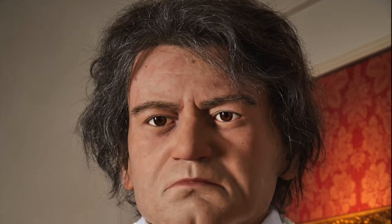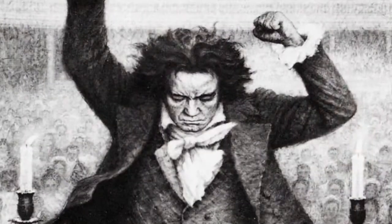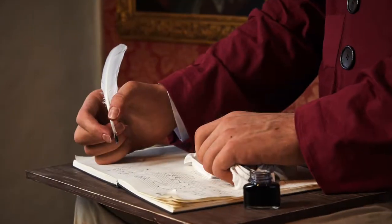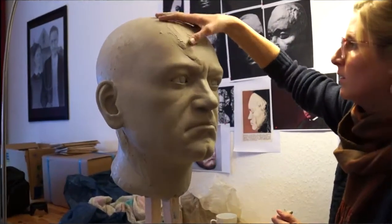Beethoven was widely considered to be the greatest pianist and composer there has ever been. We have to keep in mind that he was going deaf, but he kept composing, which is, in my opinion, absolutely unbelievable. Next year we will be celebrating his 250th birthday, which is the reason why I made the sculpture of him.